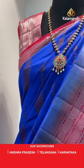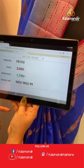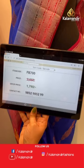To know more about this beautiful saree, saree code FB700, actual price is 2550 and weaver's price 1790 rupees. To place an order for this saree, take a screenshot and share us on our WhatsApp number, which is 9852985299.